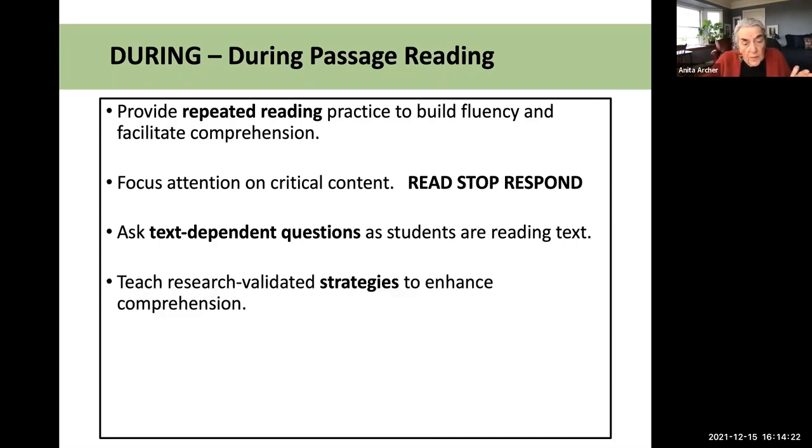There are some strategies that have very good research, and I'm going to share with you the one that has the most compelling research, called paragraph shrinking. If you did nothing more with informational text, use paragraph shrinking. Wow, wow, wow. You can't believe what a difference it makes in comprehension. That is our must do because of the compelling research.